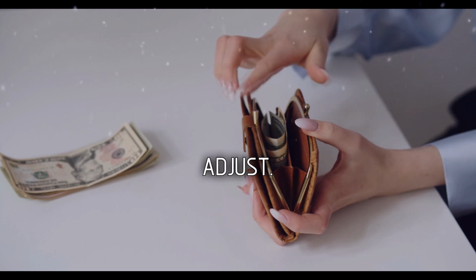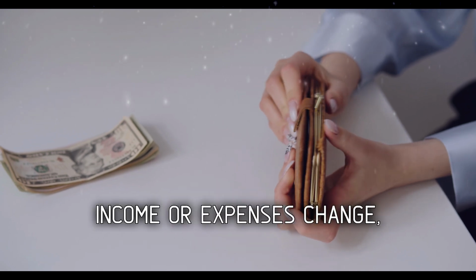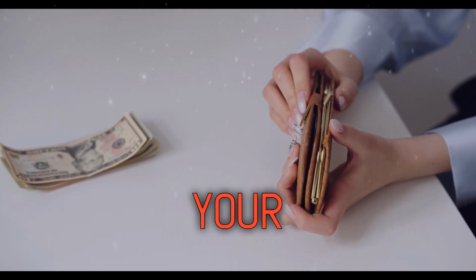Review and adjust. Your budget shouldn't be a static document. Review it regularly, adjust it as your income or expenses change, and celebrate your progress along the way.